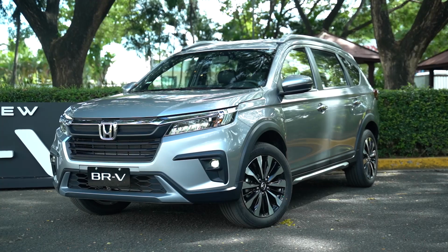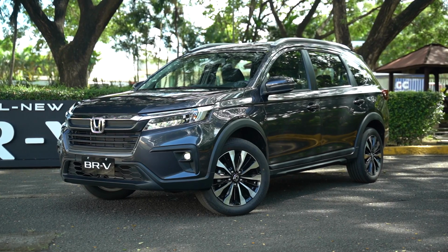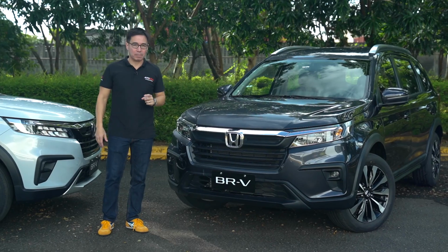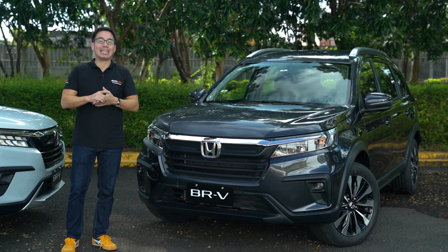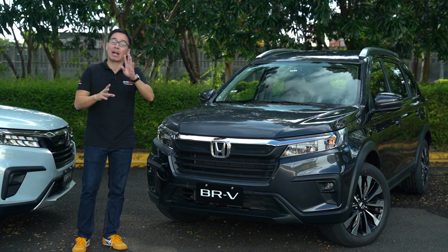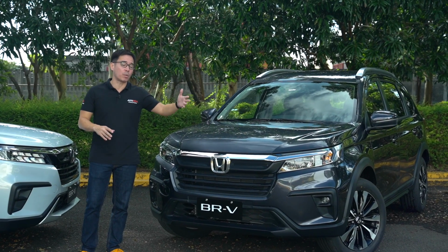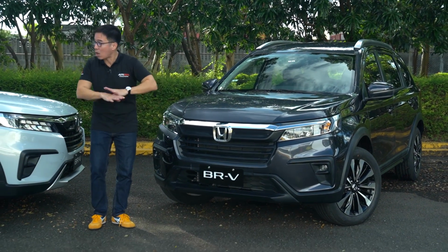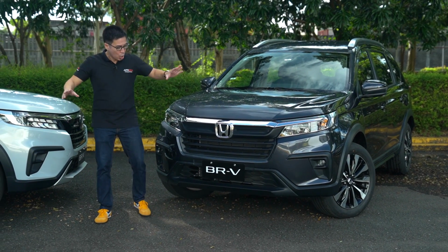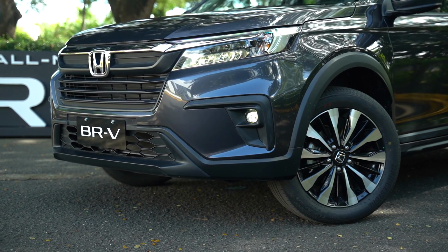That over there is the V, second in line. Right here is the S. And there's one more model, which is not available right now, but it is the S manual transmission. So there are 4 models available, variants rather available. And obviously, the most affordable would be the S manual transmission. But across the line, you will get LED headlamps and fog lamps as well.